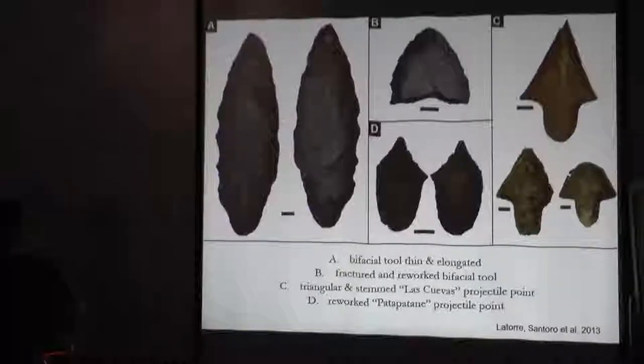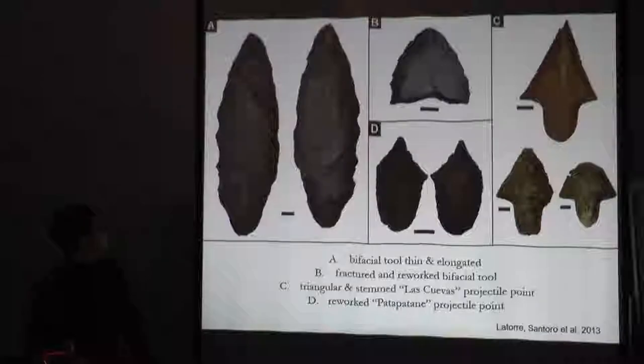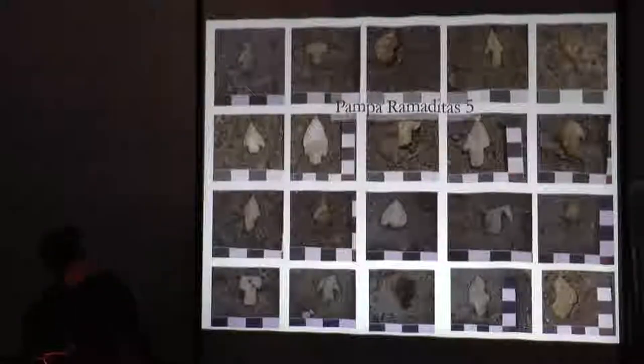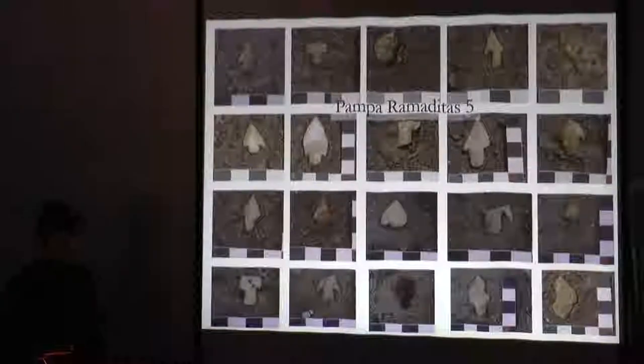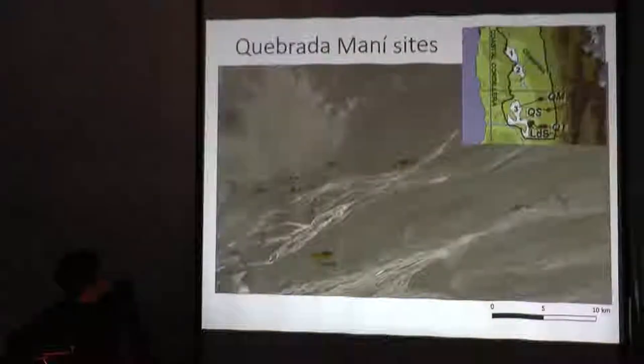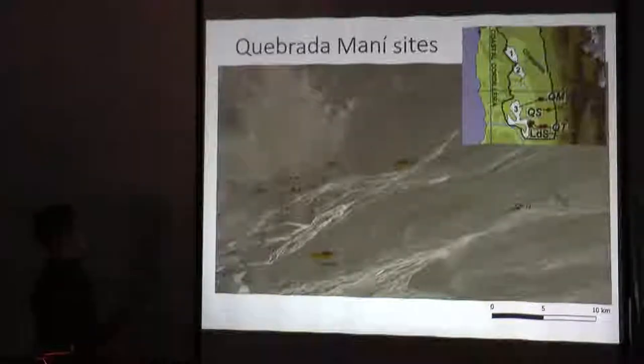And then some relatively large lithics. Some early projectile point styles for the area. And more distinctive projectile point styles. So these are from the Ramaditas area. Those last ones are from up here.